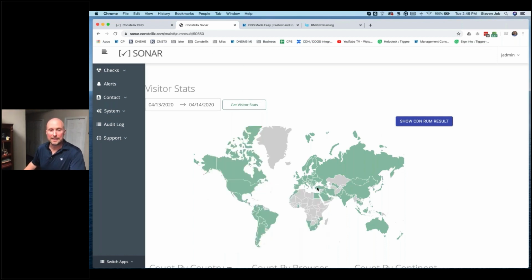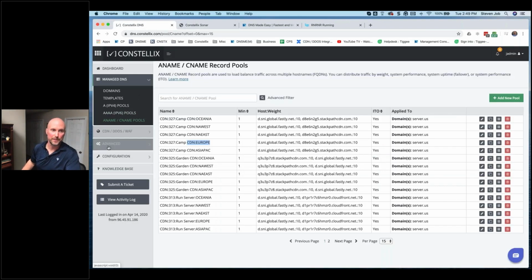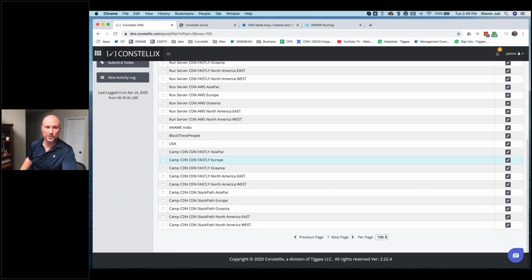This data is now giving the analytics to our Sonar system, which then goes to our DNS system. And we put that in something called an IP filter. If I look at the IP filters, let me go to the ones that I just created for CAMP.